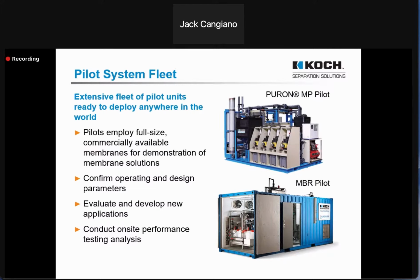So with the Mass DEP, we might actually have to run a pilot to get their approval before we can install a plant. We can talk about that in the future, but we do have pilot units available to bring to the site and run some tests if we need to.